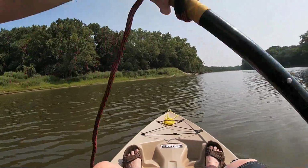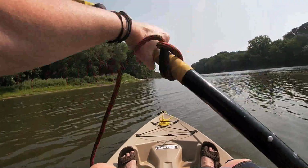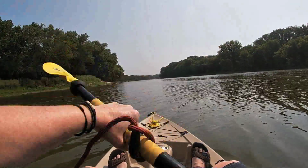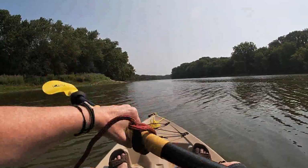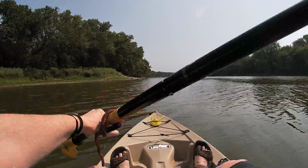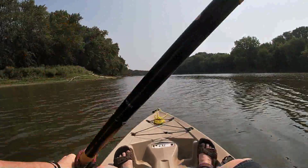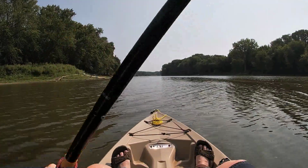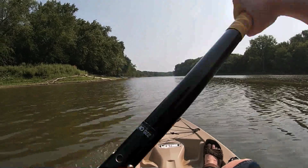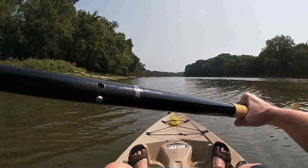But this is Pike Island here on the left. And all of this is right in Fort Snelling State Park. So if you come to paddle this trip and do this little loop around this island, at least leaving from where I left from, that's part of the state park system. So be prepared to pay $7 to bring your vehicle in, or if you have a yearly pass.